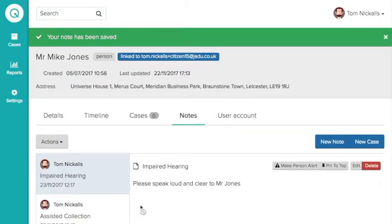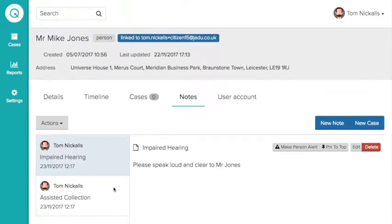Jones's customer record. I think that the impaired hearing note is the most important for staff members to see when they look at any case relating to Mr. Jones or when he rings up in the future. So what I'm going to do is pin that note to the top. I think it's already at the top, but any subsequent notes that are created will appear in the list beneath the impaired hearing note. And I want to make sure that every staff member who views any transaction Mr. Jones makes with the council or who views his customer record when he rings up can see that.